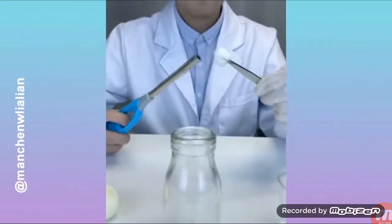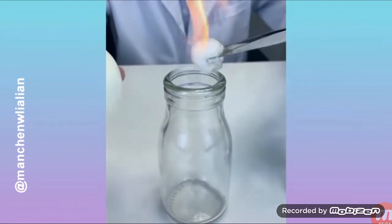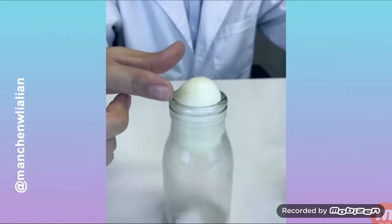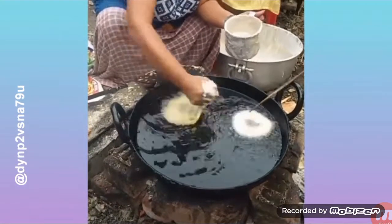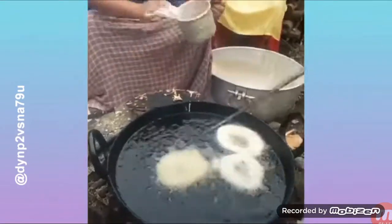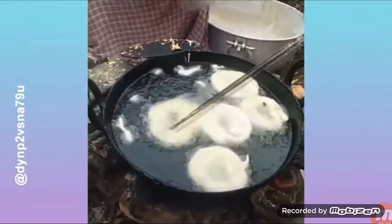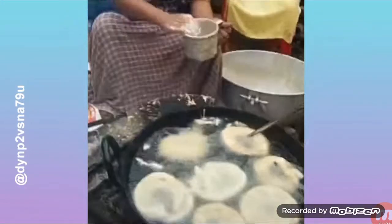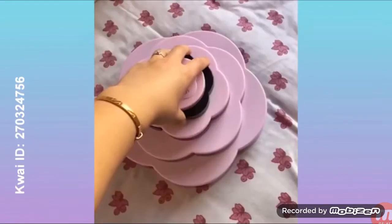What is that? What was that glowing ball thing? What was that? What is it? What was that glowing ball? What was that, though? And it exploded. Did you see that? That was weird. That was really weird. I'm so confused. But I must say.